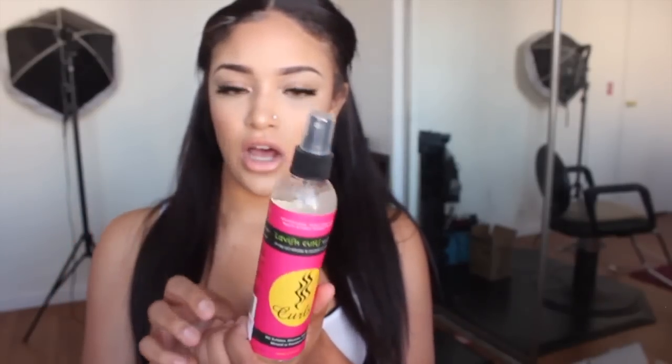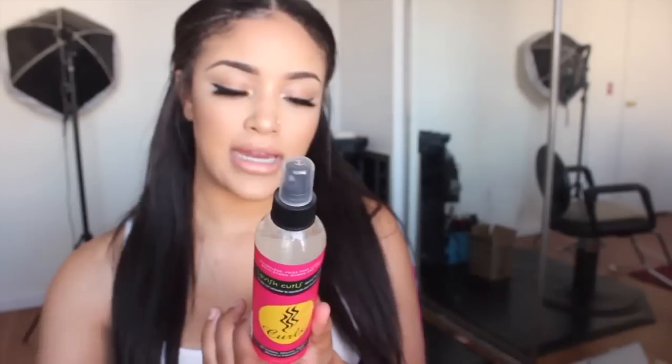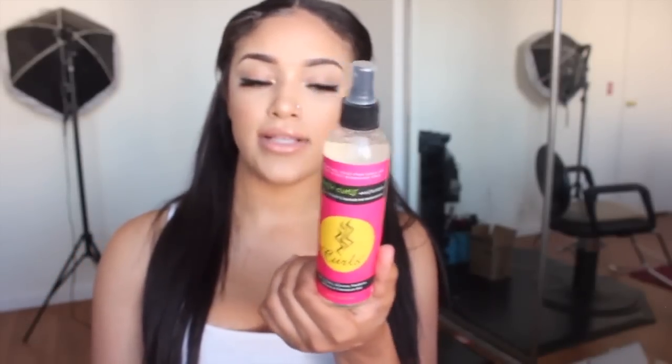So this is by the brand Curls, and I have used this a little bit on my curly hair already, and I think it works great. It does exactly what it says. It's basically a second day moisturizer, so you don't have to redo your curly hair altogether. You can just spray this in and refresh it. So I like this so far.